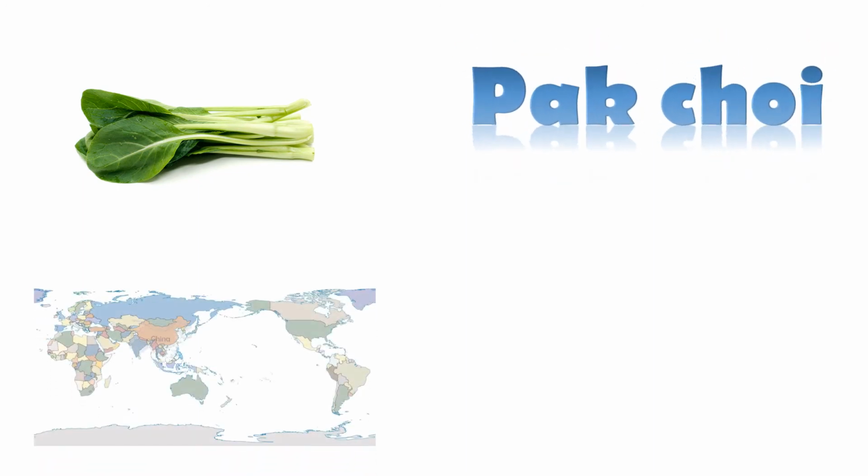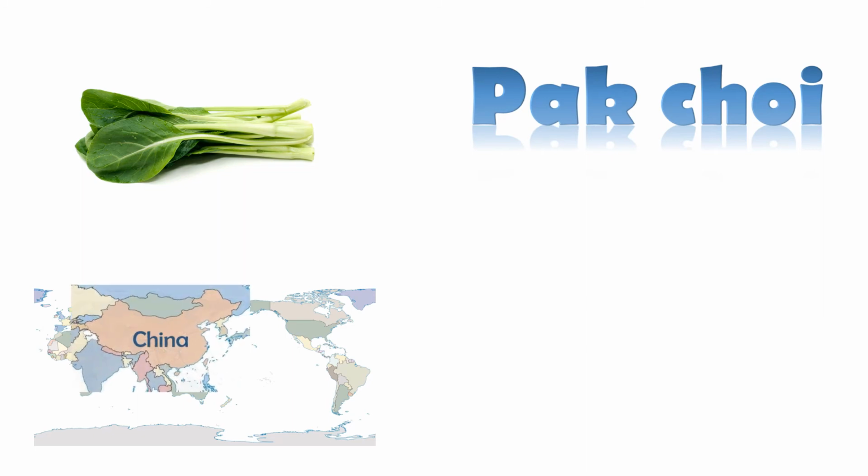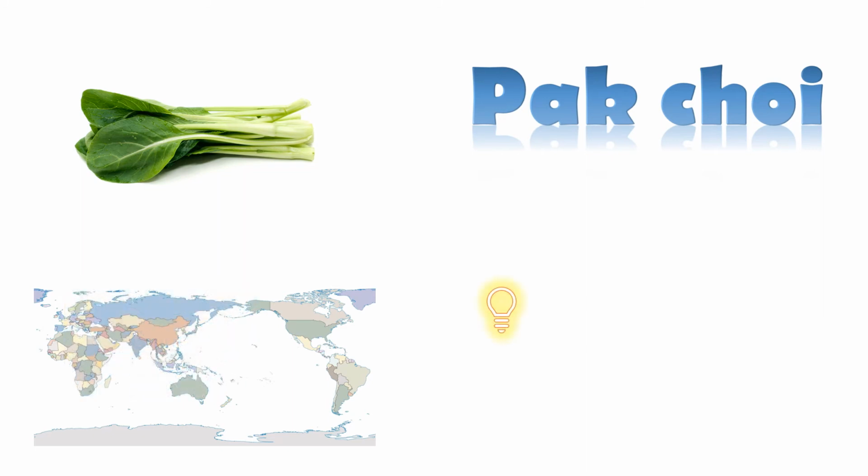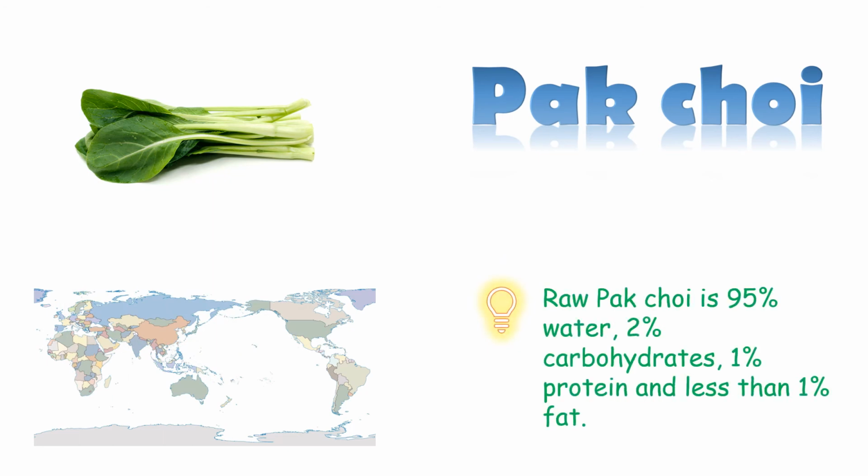Pak choi. Pak choi evolved in China, where it has been cultivated since the 5th century AD. Raw pak choi is 95% water, 2% carbohydrates, 1% protein and less than 1% fat.